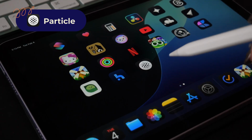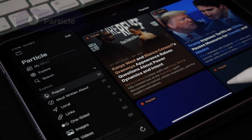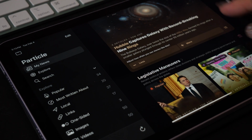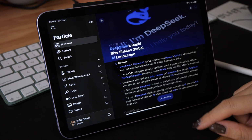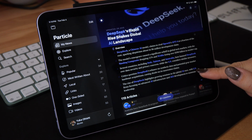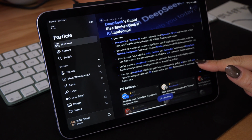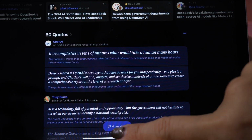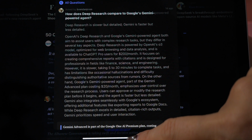Particle is an AI-based news app that is great for this task. Particle organizes all the coverage, not just one article, so you can see the full picture of the story. Each story has a summary and you can see it in different ways, like explain like I'm 5 and the 5 W's. It also has links to actual articles, related resources, and quotes. You can even ask questions about the story and the AI will answer it for you.